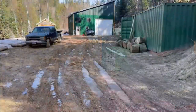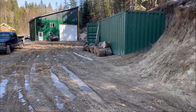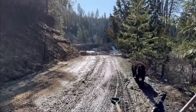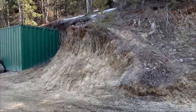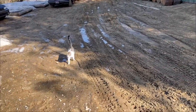The sun hasn't quite hit the landing where the house is, but you can tell it's nice and sunny down here. So the mud is all thawed out, so it's going to be good enough for us to clean up around the sawmill. It doesn't really hit the house till a bit later in the day. Oh, hey, you coming with?